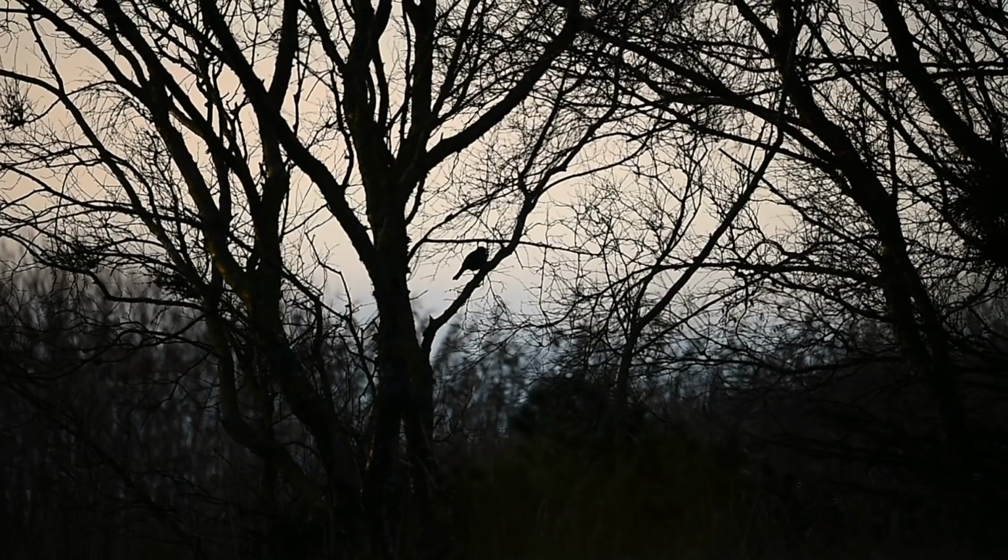It's now 7:25 and I'm inside the hide, and I haven't taken a single picture in, I think, 2 weeks, so I'm really eager to get some shots today. So hopefully the buzzard or the goshawk will come down and hopefully I'll be able to get some pictures.